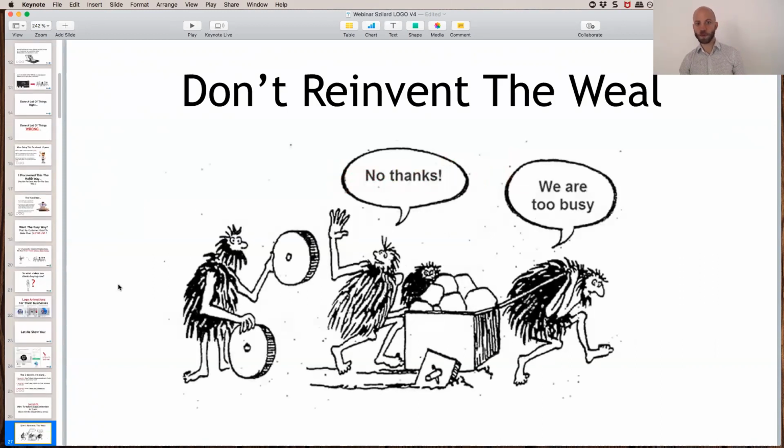Now, the main secret here is to not reinvent the wheel. So we have these 3 funny guys, and the big idea is that you don't want to be the guys trying to be too busy and working too hard on things. Just don't reinvent the wheel. I find this very important.